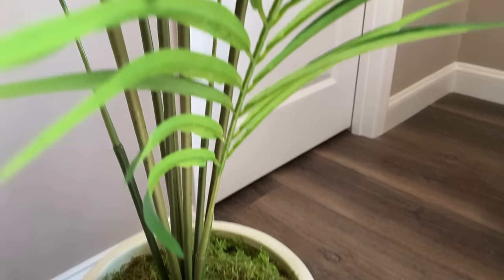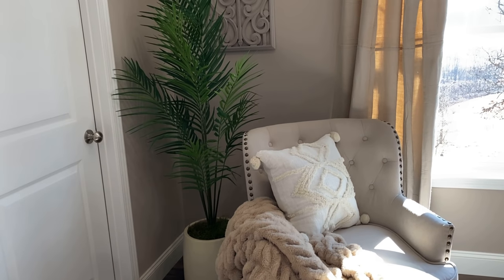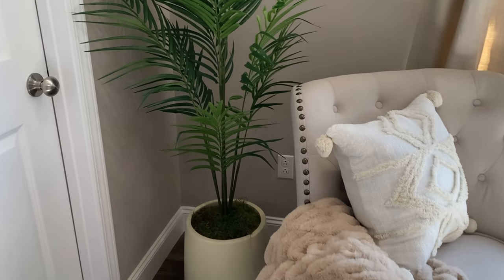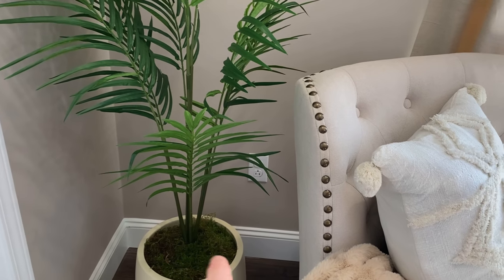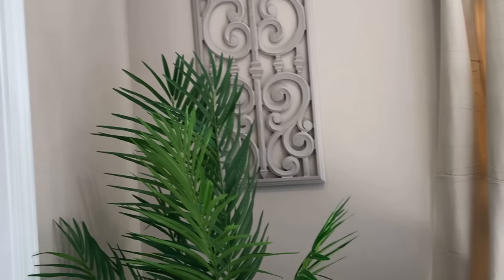I'm gonna add this beautiful plant I found at TJ Maxx, and I'm gonna place that in the corner. What I would really like to do is add some uplighting. So I might get a little lamp that, you know, you plug in behind there and it shines the light. You can point it up and it'll cast really pretty shadows on the wall at night.